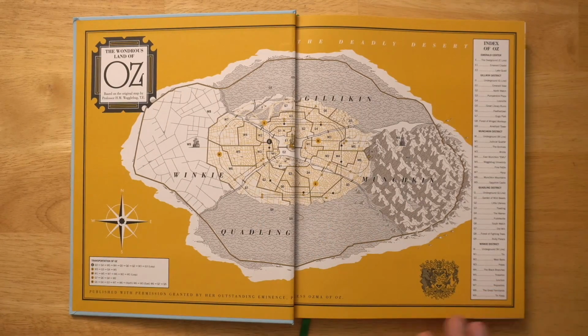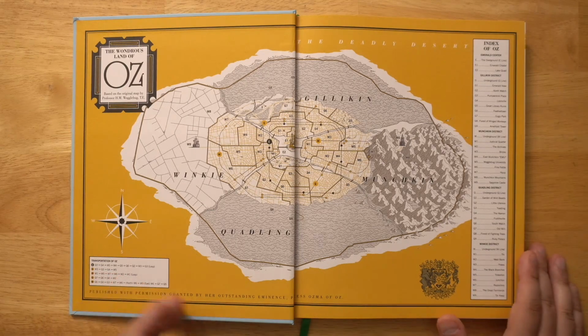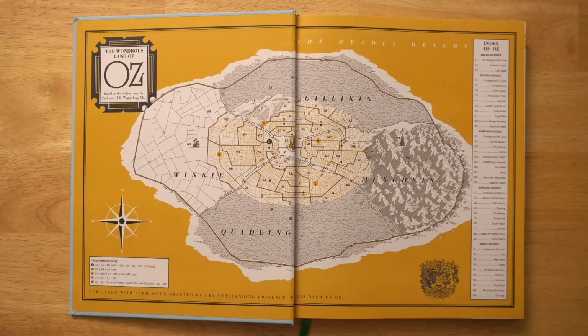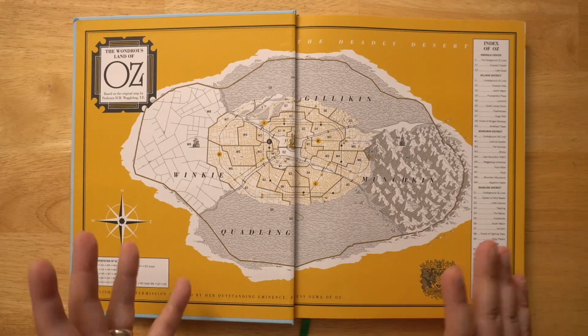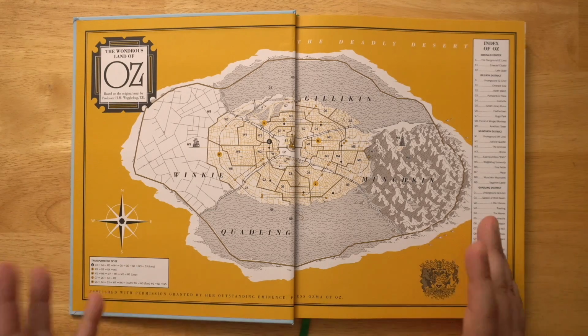Oz is divided into these 4 quadrants. I believe this is faithful to the books. I haven't really read the books. Of course, I've seen the movie. I heard maybe 1 or 2 of the books on audio tape when I was a kid, but it's a little bit vague in my head. So this is a bit of a refresher.